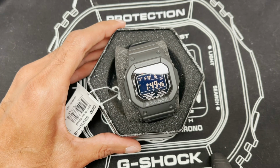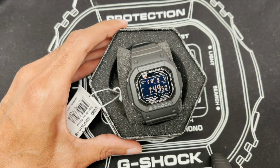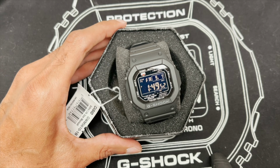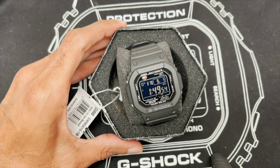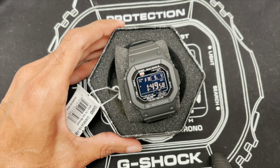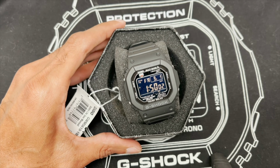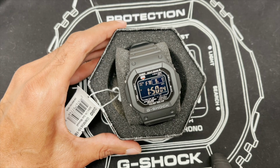Today we'll be discussing what I consider the best everyday watch. I get asked multiple times, sometimes daily, what watch you recommend for everyday use. If you're going to be using it out in the field, for work, whatever you do, this is probably my recommendation of what's the best watch for daily wear, and I'll explain why.